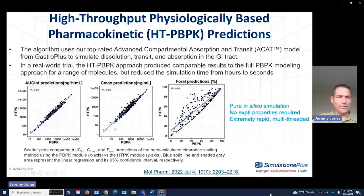Here you can see 3 scatter plots that are comparing the HT-PK predictions to the full PK predictions. You can see the area under the curve, the Cmax, and to a lesser extent, but still pretty good, the fraction orally available are pretty much dead on. So it's really nice that we have confidence that we can predict these properties very quickly and add them as optimization parameters within AIDD.